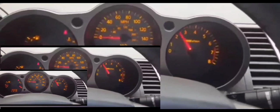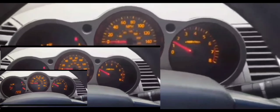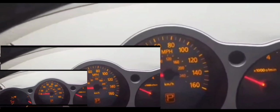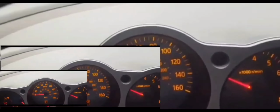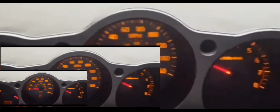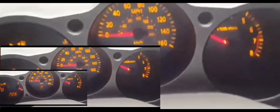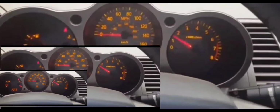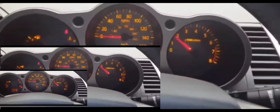Welcome to my video. All right, so we're gonna do another fix for you. This fix is for Nissan Maximas, particularly from 2004 to 2005, but it could be for models of varying years, 2006, 2007, 2008, or whatever, with this issue.